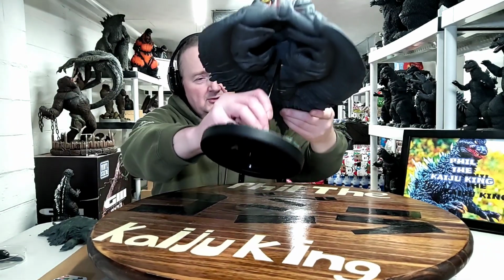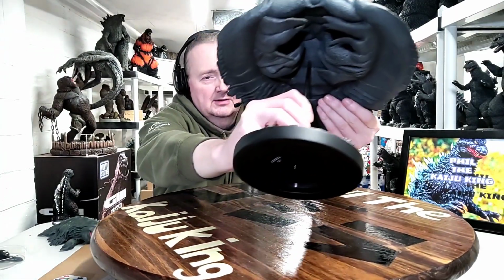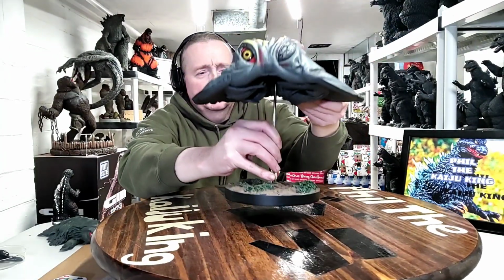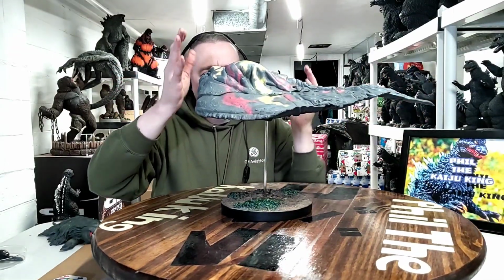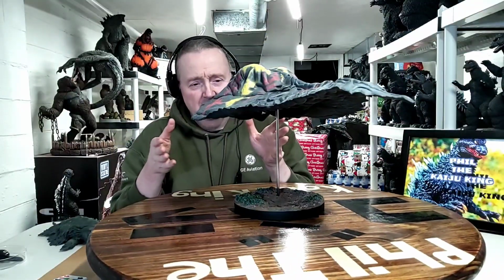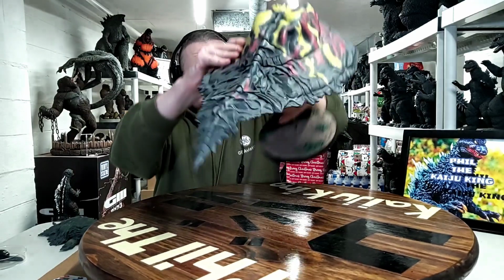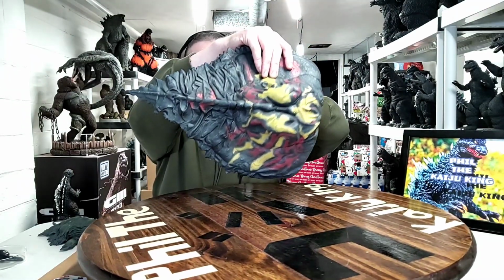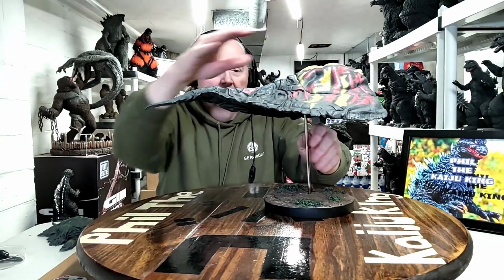There's nice details on his underneath, his little grabbers here. Everything looks pretty nice. Not too bad. Looks pretty good. It's pretty big. I'm going to show you in one of my comparisons. I've got a custom flyer that Mark Sang Yang made for me, and this is probably a little bit bigger than that even. But as you can see, this is a big figure. It's pretty imposing looking, in my opinion.